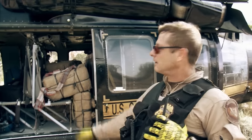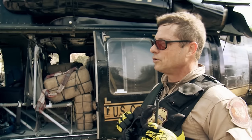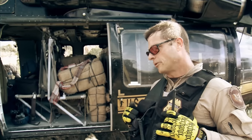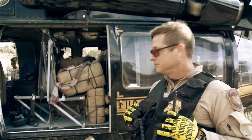We could take it all out if we took all the back seats out, but we really don't want to do that. We'll just make two trips. It could even be three trips with all the agents that we have and the suspect that we have to haul out. So, I mean, we'll get everybody out of here. That's what's nice about this thing. It's kind of like a truck.